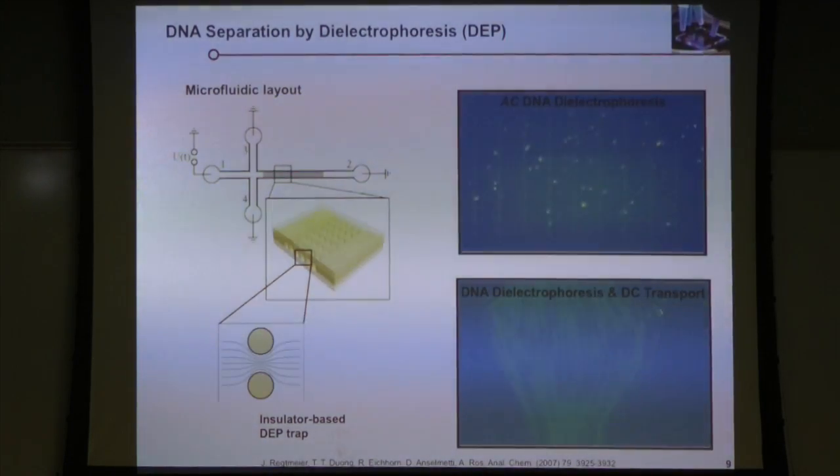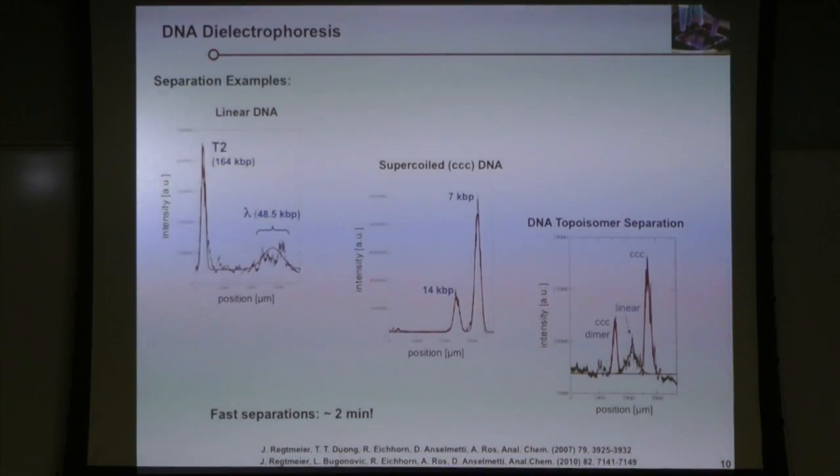This is a mixture of two different DNA sizes, and you see that some are trapped earlier and some are trapped later. So we exploit this effect that larger molecules experience larger dielectrophoretic forces, and so we can induce a smaller migration velocity than for smaller molecules, which experience a smaller dielectrophoretic component and can migrate further in a separation channel. And so with that method, we can separate long DNA molecules.